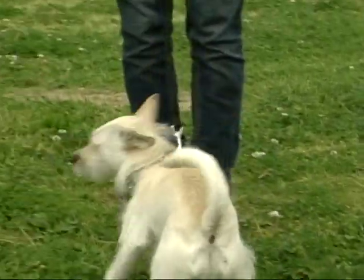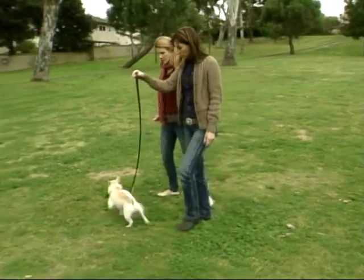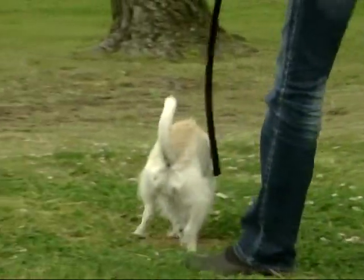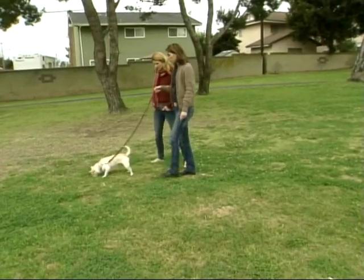I'm going to show you how that's going to work. So as she's leading forward, we're going to go forward in this direction. Pull and let go. Okay? And all of a sudden, look, she's walking calmly. Pull and let go. All right? But I'm not pulling so hard that she gets yanked back. I'm pulling and letting go, pulling and letting go.